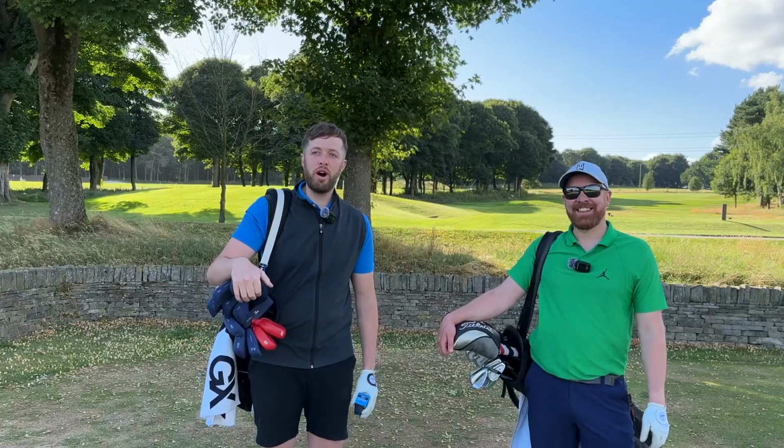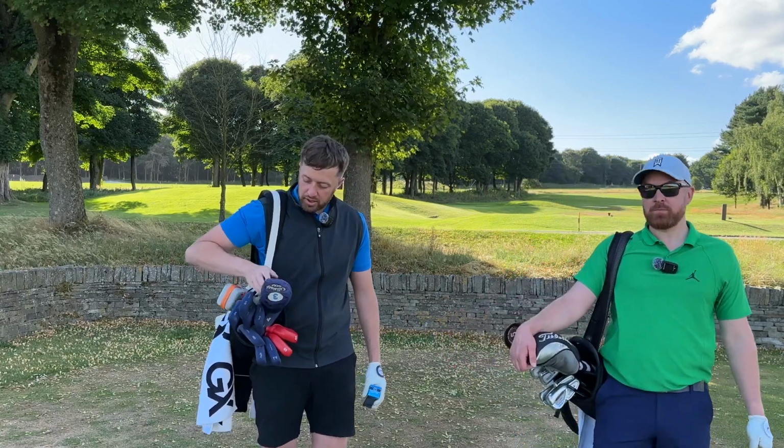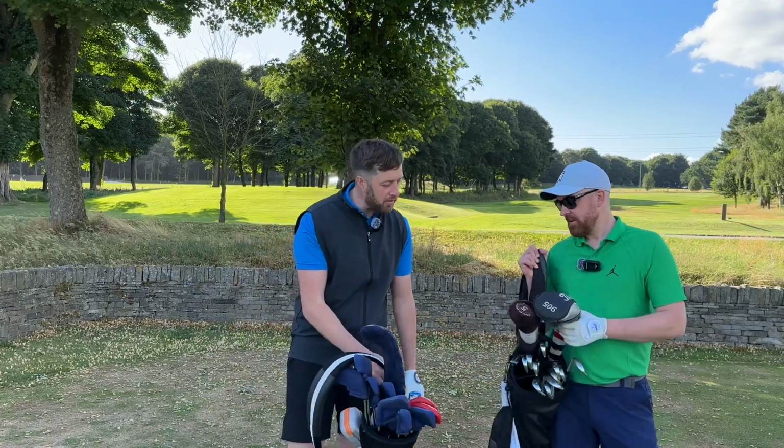Right, so opening par 4. Yeah, it's a big one, this. Bit of wind with us though, so that's a bit of an advantage to start. Yeah. I haven't actually got a driver in my bag yet, so I might have to have a look what you've got under the hood.